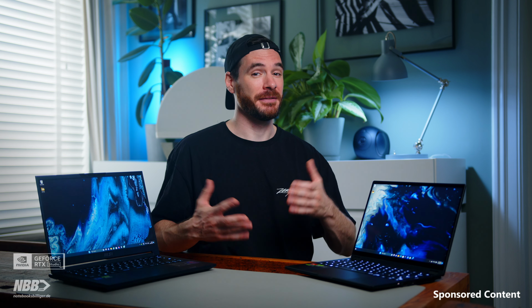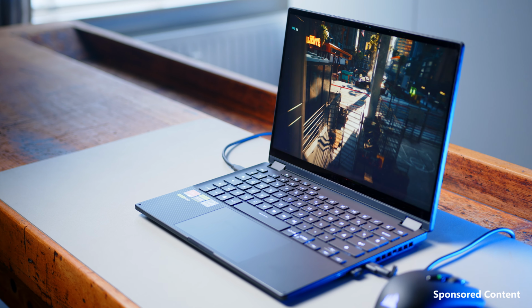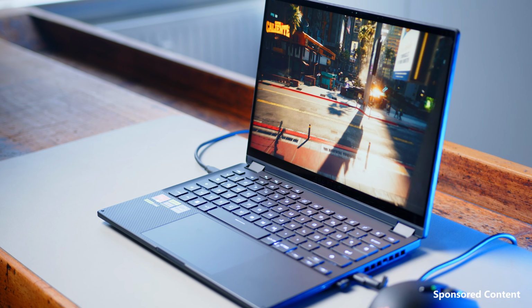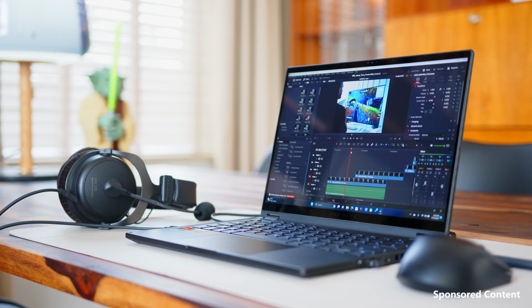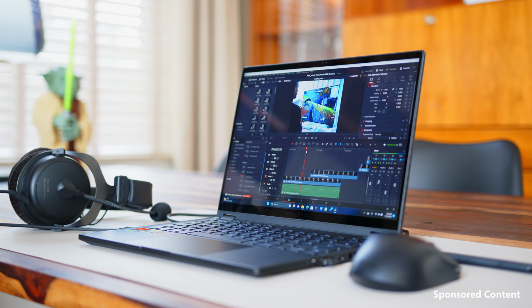So we teamed up with NVIDIA and notebookcheck once more, and while the performance benefits for games are pretty obvious and easily measurable by comparing just how many frames you get, if you want to use your machine more for work than entertainment, the situation becomes a lot less clear.